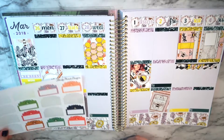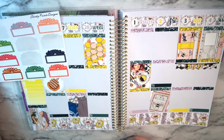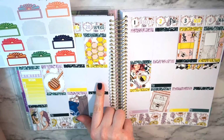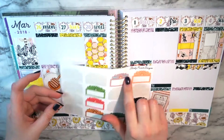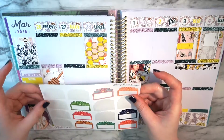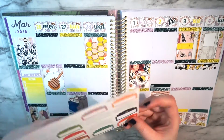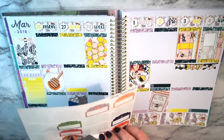So I do want to put a movie marquee, thinking this darker green is the best thing that's going to fit. This shop is no longer called Sticky Prints Designs, and I'll have to figure out what the new name is, and that's what will be linked down below.